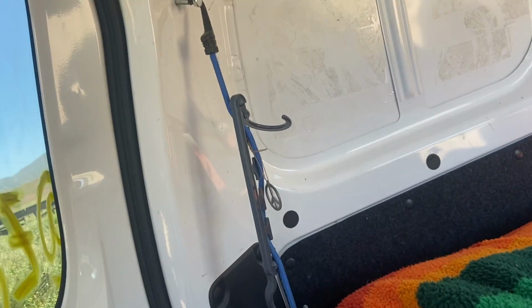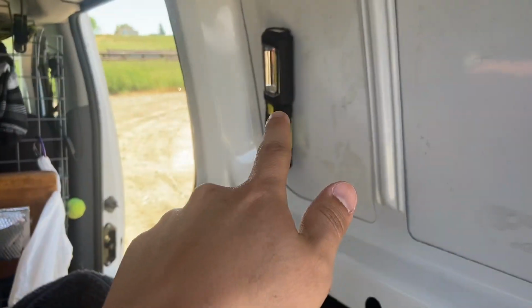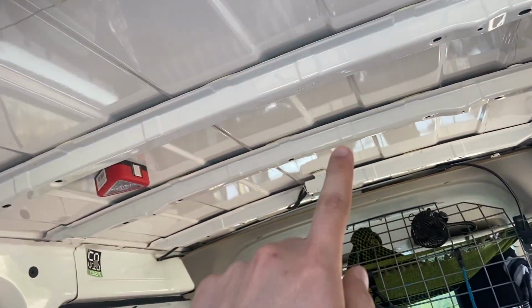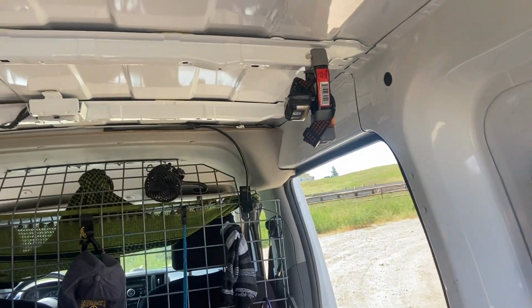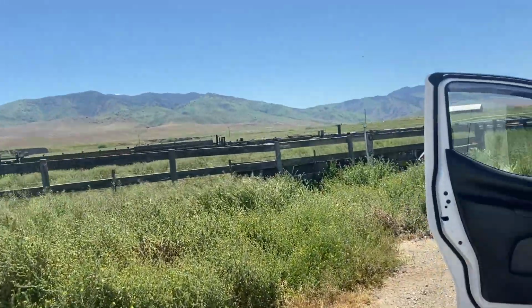Just a random bungee cord, magnet lights, LED lights here. Obviously when the car is on, the top lights go. Just another headlight with a clamp there. That's basically it, to be quite honest.